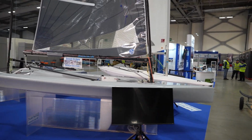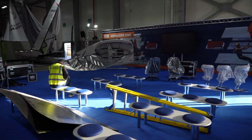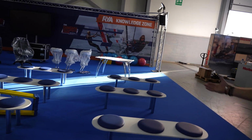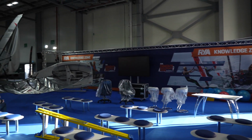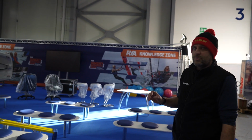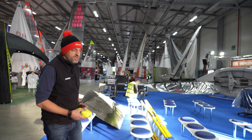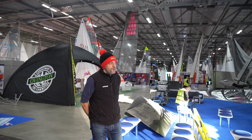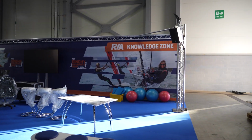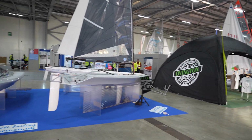We have technical areas at the show, so there'll be talks on the main stage, but there'll also be technical areas. So this is a knowledge zone the RYA put on. Here they'll do rig talks, they'll talk about sail shape, getting the most out of your sailing. So it is all about trying to make sure that the end user, the sailor, has the most information possible from this weekend. So there'll be talks here all weekend. And they pull in various different people from around the trades in the country to come in and do specific talks.